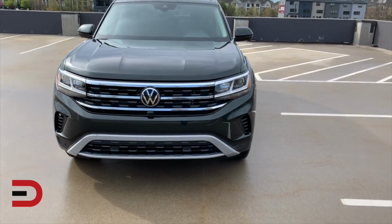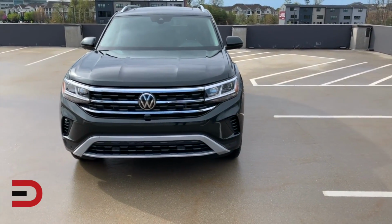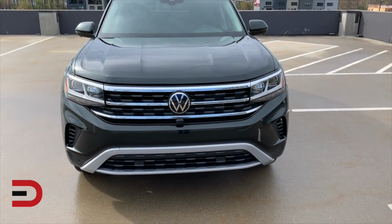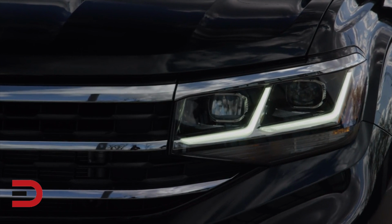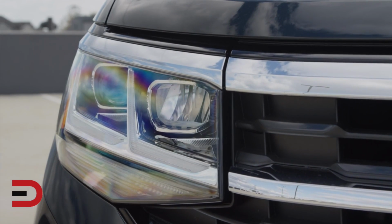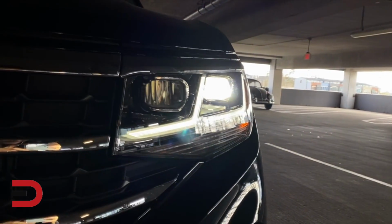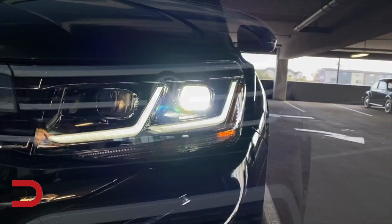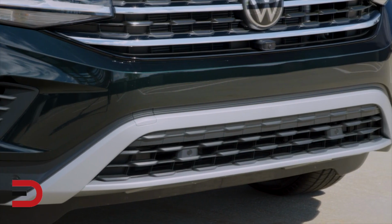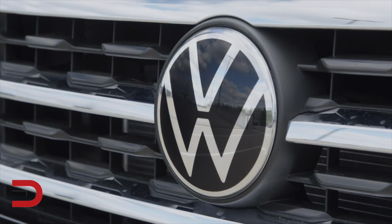But if we take a look at the front end, you can see a lot more dynamic looking, a lot more robust, more bold than the outgoing version. And you'll see probably the highlight on the front end are these new beautiful LED projector headlights. Now this is the SEL Premium version, so these headlights are also equipped with AFS, which does give you auto leveling and dynamic cornering. You'll see a completely new and revised grille, new lower bumper. You'll see also it does carry our new Volkswagen logo.